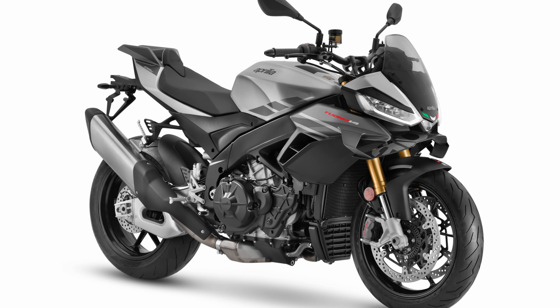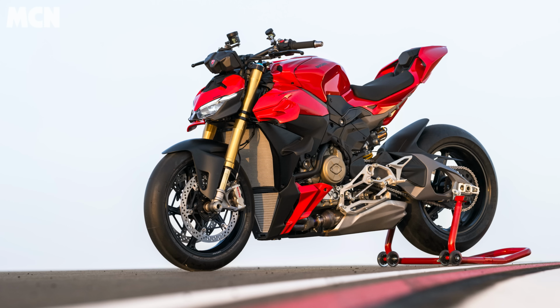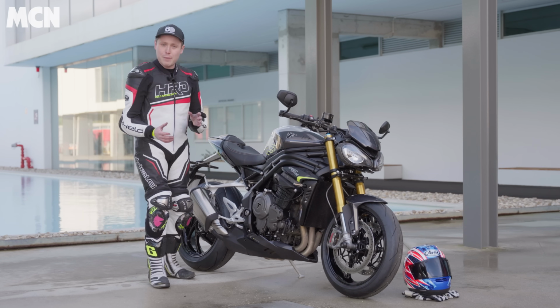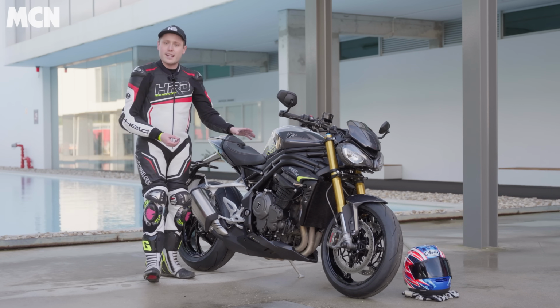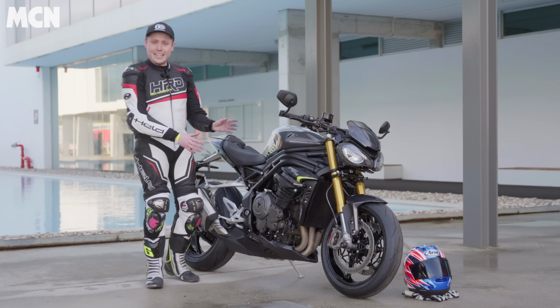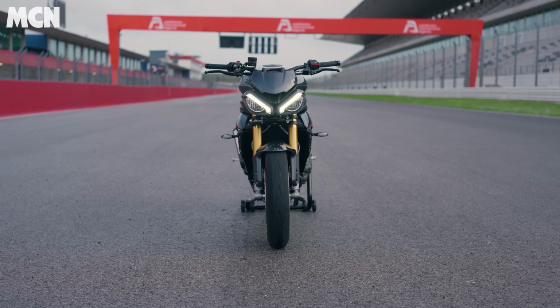Triumph themselves do not consider Ducati's Street Fighter V4S a direct rival to this bike, but I think if you're watching this, you're going to draw a natural comparison to the Street Fighter. But where the Street Fighter costs £24,500 in S trim, this is £17,500. So a massive saving, but no getting away from the fact that this is still very expensive. This is a premium motorcycle, and it's the jewel in Triumph's crown, really.